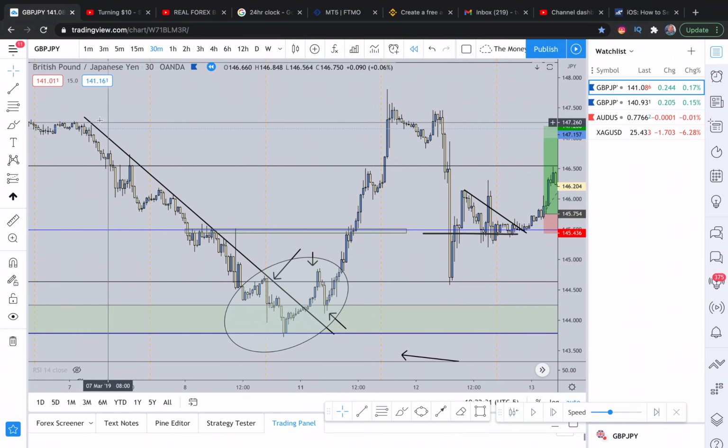So I draw the trend line, and this will usually happen, like, let's say, a little retracement, so to speak. This is more so of a retrace. Oh wow, I just came up with something just now.